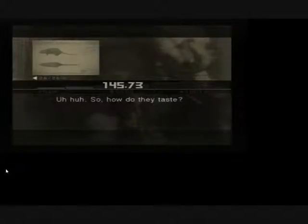So how do they taste? Snake. What? They're rats. I know what they are. Do they taste okay? The guide says they're not that bad. Good enough for me.